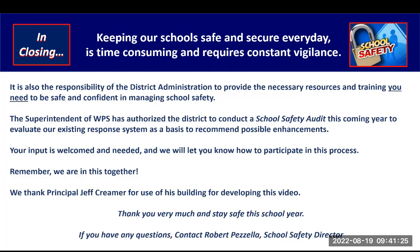The superintendent of the Worcester Public Schools has authorized the district to conduct a school safety audit this coming year to evaluate our existing response system as a basis to recommend possible enhancements. Your input is welcomed and needed, and we will let you know how to participate in this process. Remember, we are in this together.